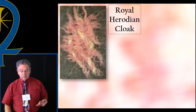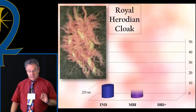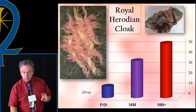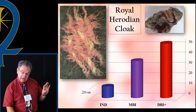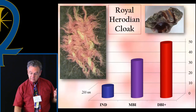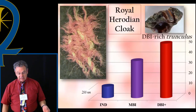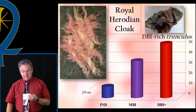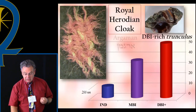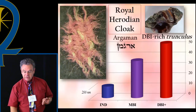And also a Herodian cloak belonging to King Herod. This is a fragment that was found up on top of Masada. You have the substance composition. There was some indigo, a lot of monobromo indigo, and a lot of dibromo indigo, as you can see over here. But once again, it's a reddish purple dyeing, and it contains a lot of monobromo indigo. This is probably the biblical argaman, but that's a different lecture.